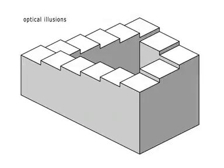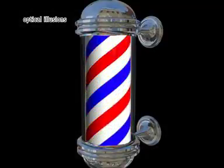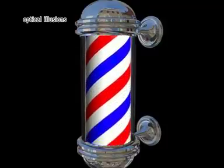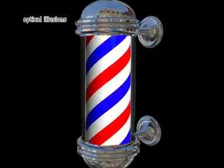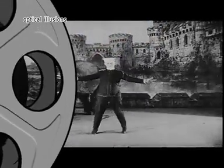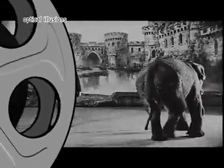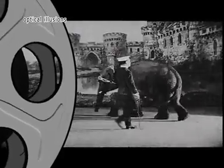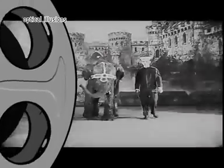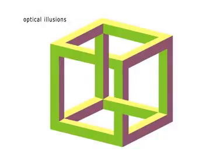Or the famous barber pole illusion, where diagonal stripes slowly spin, giving the illusion that the stripes are moving upward forever. Even movies are an optical illusion, where many slightly varied still pictures are shown in rapid succession and are interpreted by your brain as a moving picture. Now, none of these illusions are really happening the way you think they're happening. They simply fool your brain into thinking that they are real.